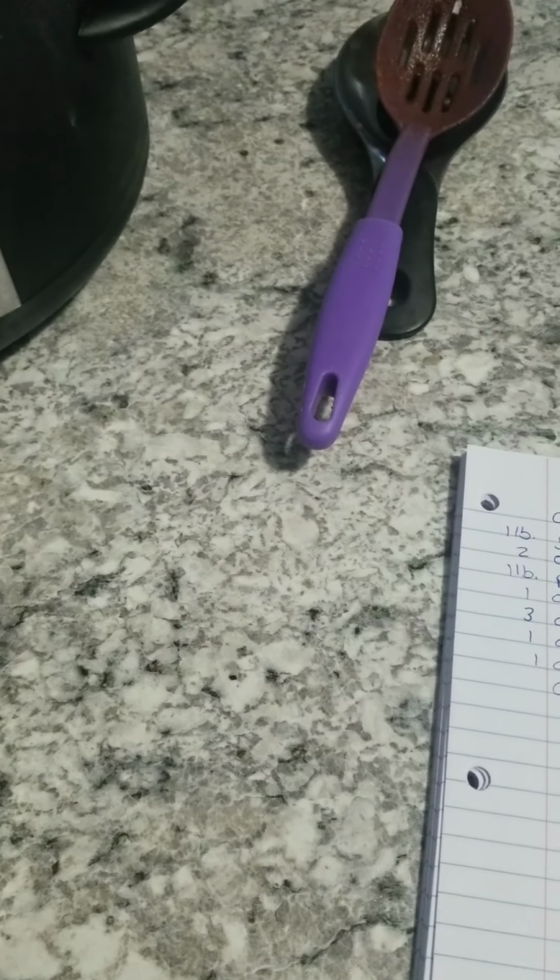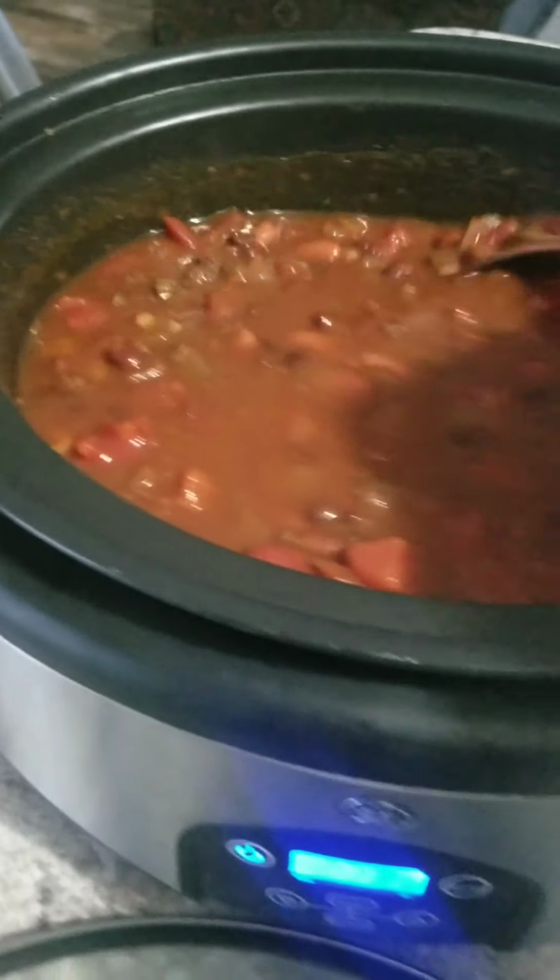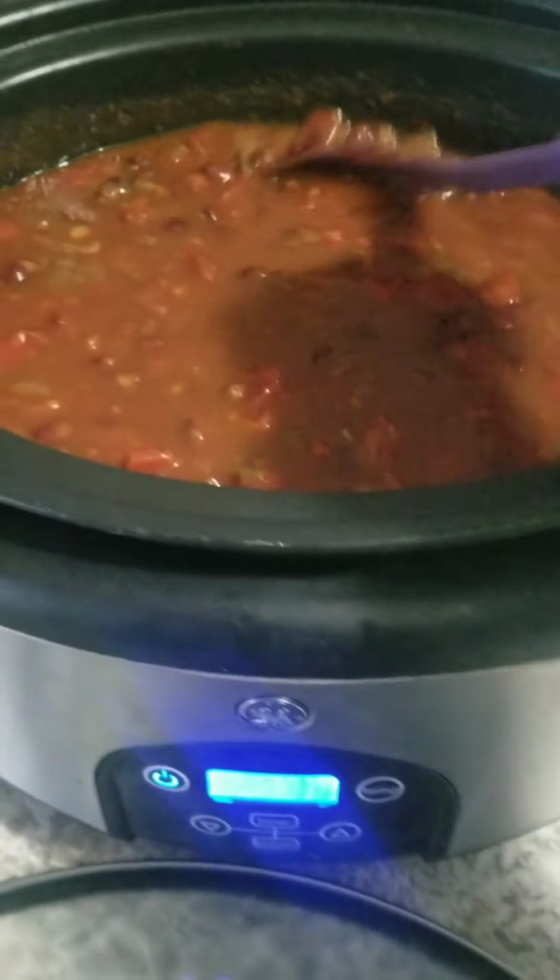It is November 1st. I can't believe it's already November. This year has gone by so fast. We are having chili, which I have already made, and it is in the slow cooker.